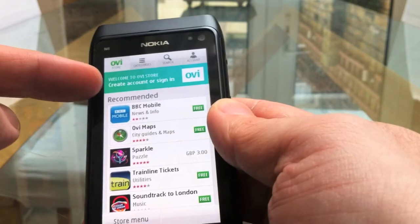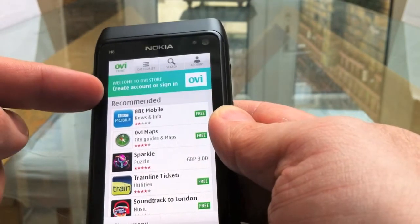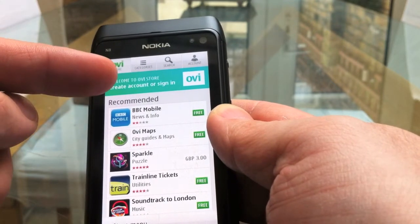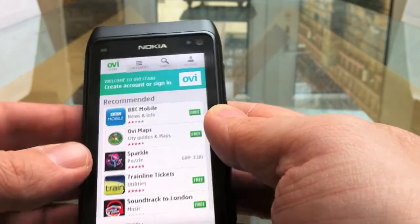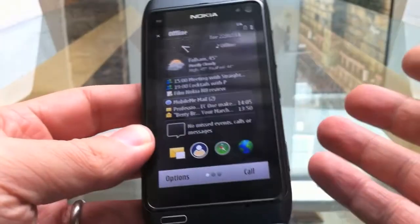The other annoying thing is, you see it's asking me to do it now. It just randomly asks me to sign in. I've already signed in since the phone has been switched on, and yet by quitting and going back into the store, it's now asking me to sign in again. That's a pain.